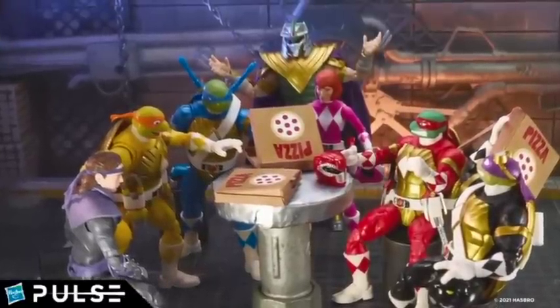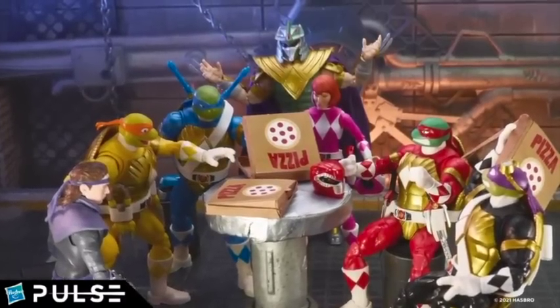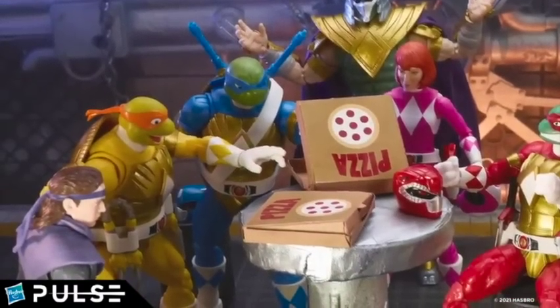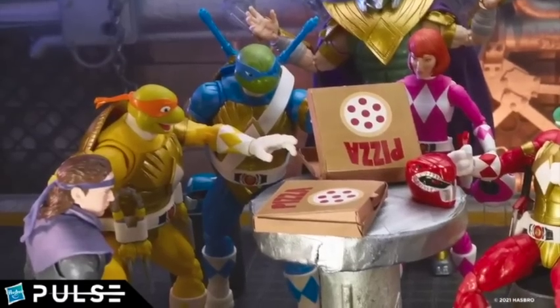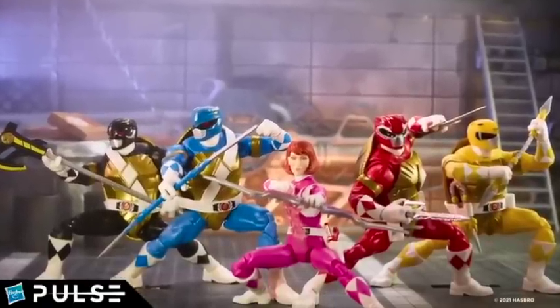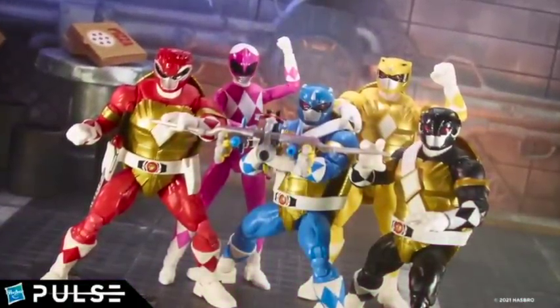There you go. Look at Mikey grabbing that pizza. Anchovies. What else did they put in there? Oh, it's butterscotch and caramel and anything but pineapple. I love that Mikey likes everything on pizza except pineapple. That's like his one no. Grasshopper, sure, but no pineapple. Look at those power poses. And yes, all of these weapons combine as well.